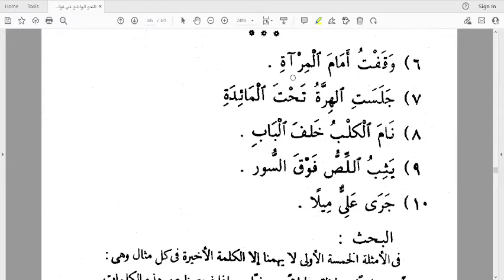Okay, then we come here. It says, Waqaftu amama al-mir'ati. I stood in front of the mirror. جلست القطة تحت المائدة. The cat sat under the table. تحت, under the table. نام الكلب خلف الباب. The dog slept behind the door, at the back of the door.